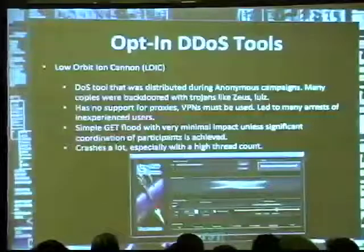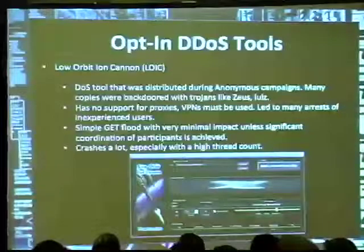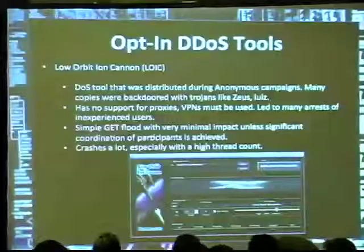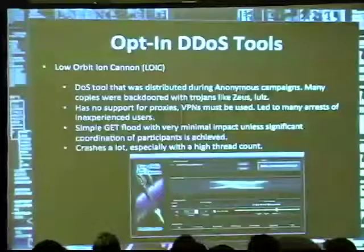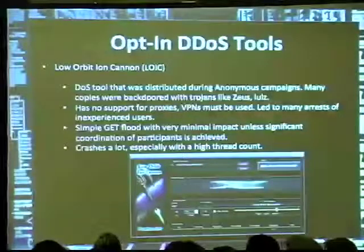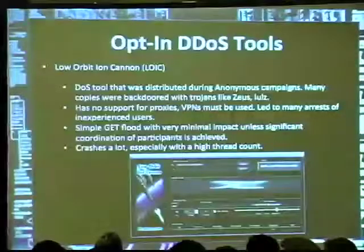And we talked a little bit about opt-in DDoS tools. This is the Low Orbit Ion Cannon. It's got a lot of people arrested because it has no support for proxies whatsoever, and most people don't know how to use them. A lot of people using it didn't know enough to use VPNs. It's just a very simple GET flood, very stripped down headers, nothing that fancy. It crashes a lot, especially when you want to use a high thread count.